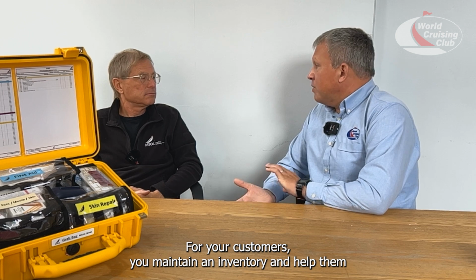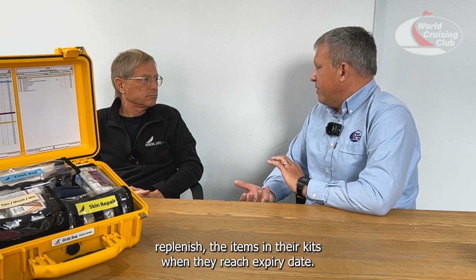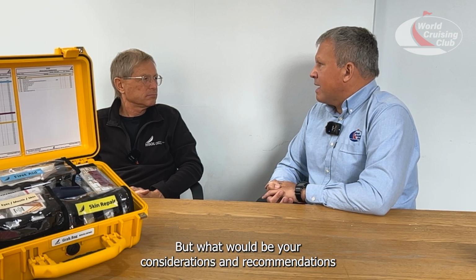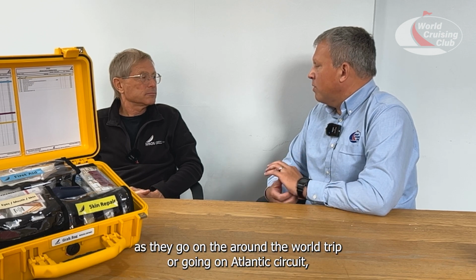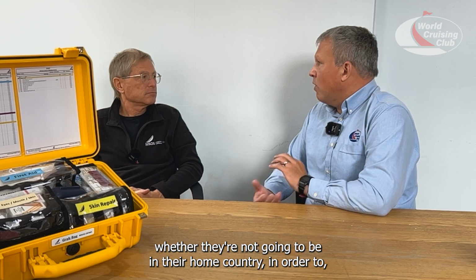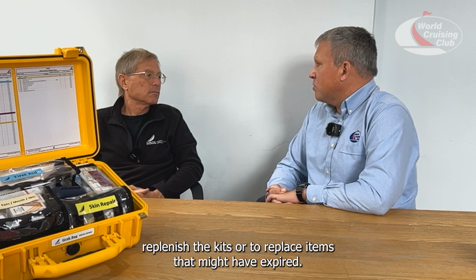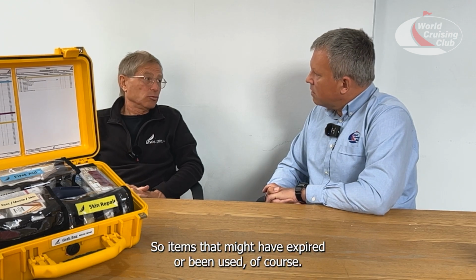For your customers, you maintain an inventory and help them replenish the items in their kits when they reach expiry date. But what would be your considerations and recommendations to somebody who's trying to maintain their own kit? Maybe as they're going on a round the world trip or an Atlantic circuit, where they're not going to be in their home country in order to replenish the kit or to replace items that might have expired. Okay, so items that might have expired or been used, of course.